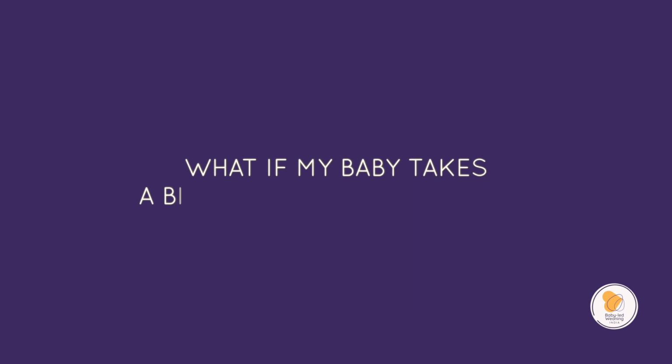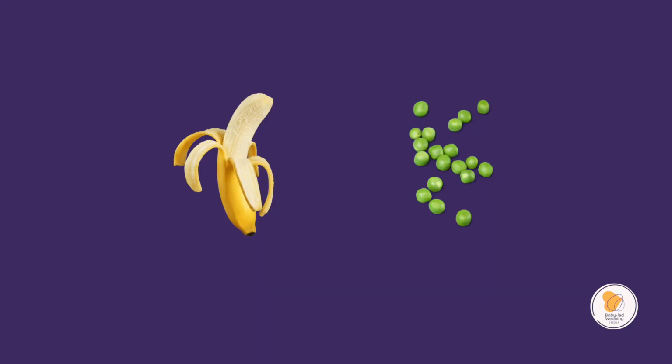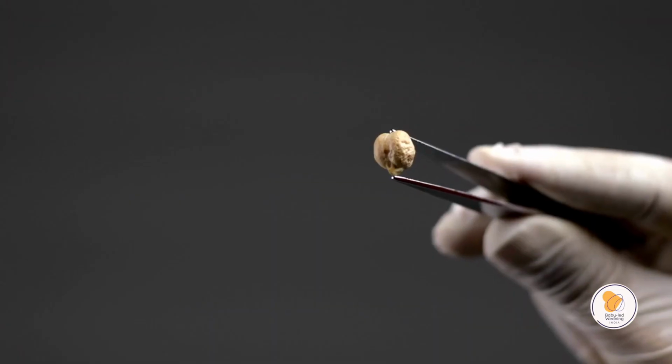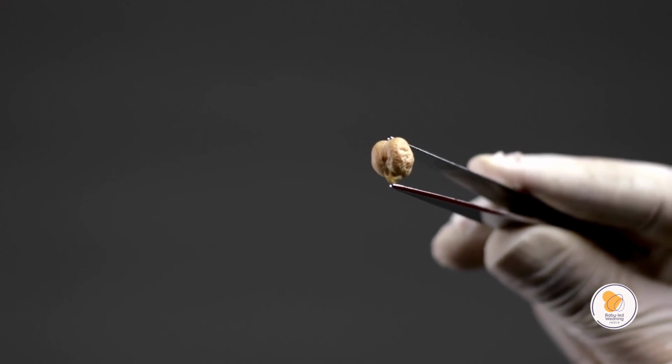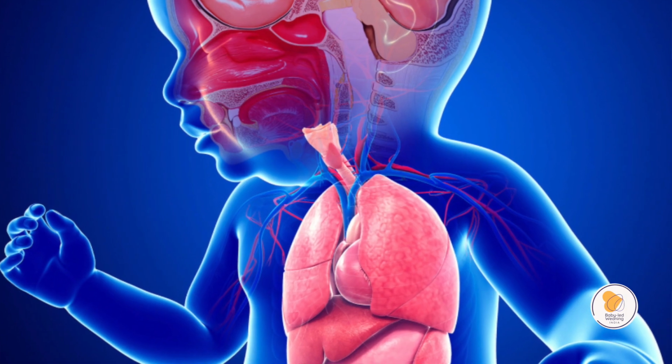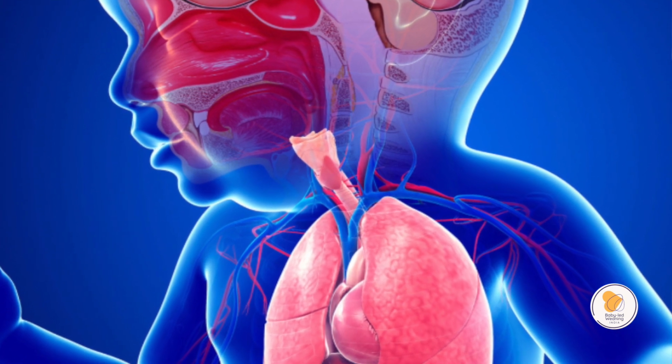Another question I'm often asked is, what if my baby takes a big bite and chokes on it? So, let's understand this. You see these two items? One's big and another one is small. But which one is safer? This tiny piece? This is about the size of your baby's trachea. If this goes in whole, it can get stuck, making it difficult for your baby to breathe.